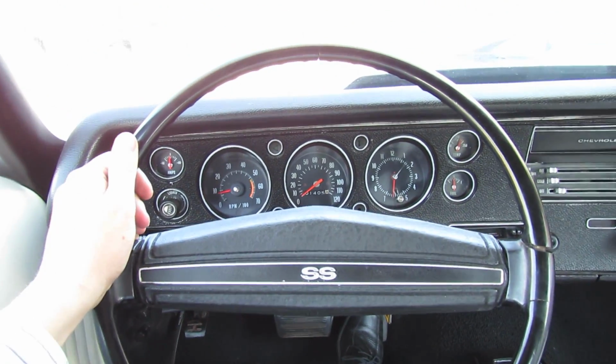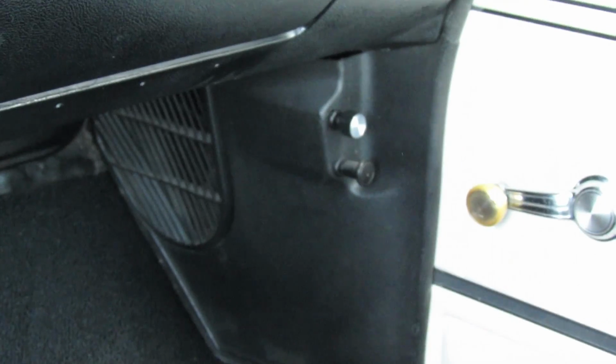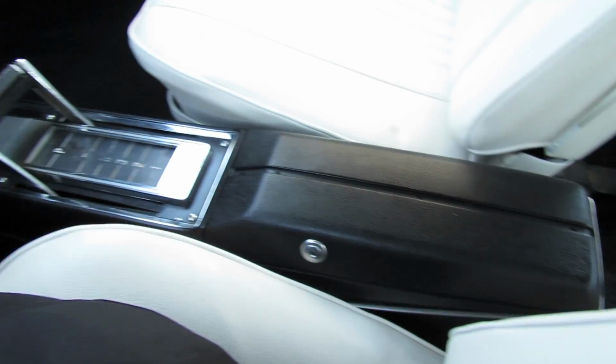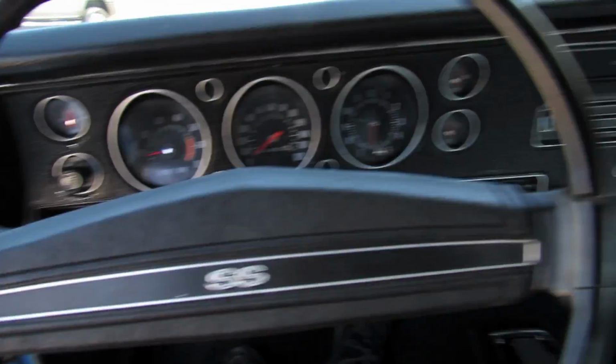Pretty simple interior. The dash is also all fully padded, and if you look down below, you'll see the manual switches to release the air vents to let in fresh air. And down below your parking brake is your dimmer switch to activate your high beams. You also have the full-length aluminum accented center console with modest storage. So, let's go and shut her down.